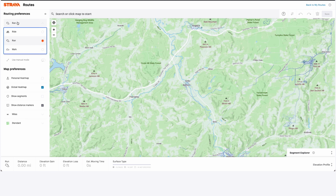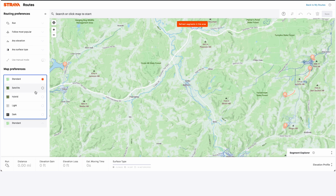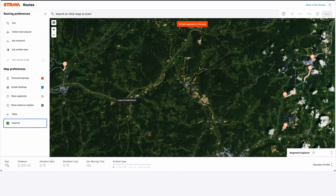So when you click on your create a route, you have the option to create a ride, a run, or walk, and then you can either use what's most popular and change the elevation, as well as choose which surfaces you prefer. And also you can use your personal heat map as a map preference, which means all the places you've run a lot, or a global heat map. And then you can actually show the segments that are available in that map you're looking at, and you can customize it to miles and kilometers, or change the map to satellite, hybrid, and etc.